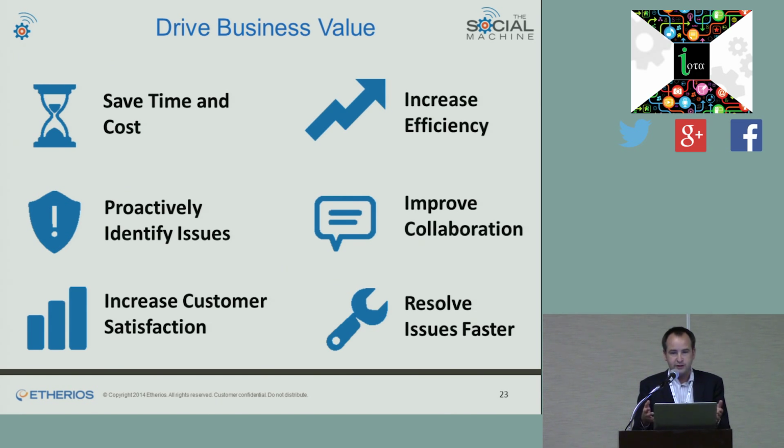Kind of wrapping up here, I think what's interesting is that these bullet points are relevant whether you're talking about healthcare or any type of Internet of Things solution. There are ways to save time and cost, and we talked about proactively identifying issues before they happen because you have that insight in between. There's customer satisfaction from a family member standpoint, right? With hospitals, they are happier because they have a solution that allows them to be closer to their family member and better care.